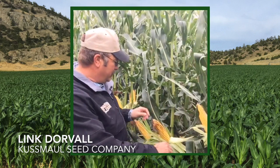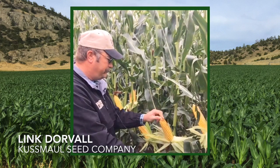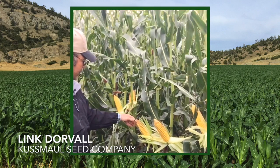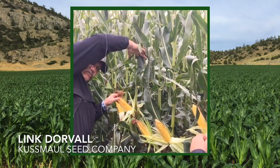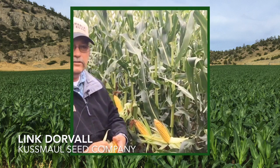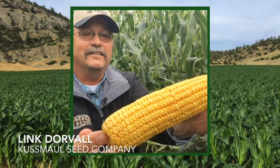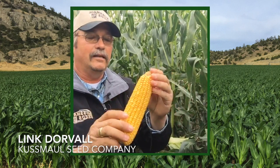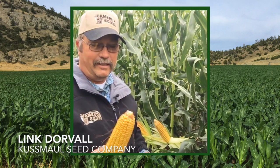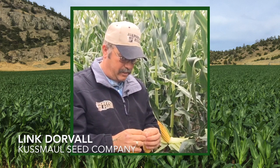We've got some ears here pulled back, if you can see these, and this is on an 87-day variety right here, and we've got a beautiful, nice, uniform ear, planted at 36,000 population, and I'll get a little closer here for an ear. But there's nothing wrong with that for an ear of corn in Montana. And Felton Angus cows will be happy this winter. That is looking good. I'm going to guess that we are right around that 70% moisture on this variety here.